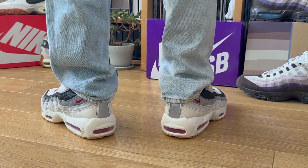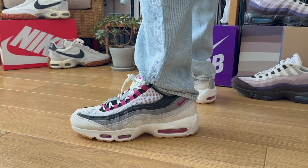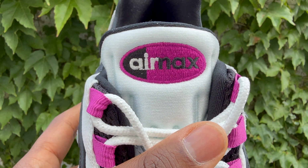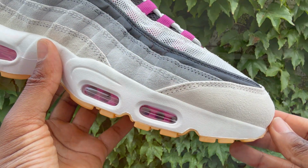They're also a bit wider in the toe box, which I like. So in terms of sizing, I've heard a lot of talk of going half down or even half up. And it's always up to you to make your mind up on these things if you can get them in hand. My advice on this pair is to stay true to size.